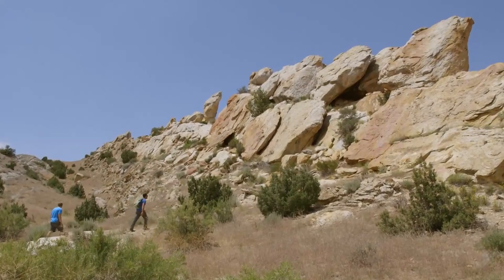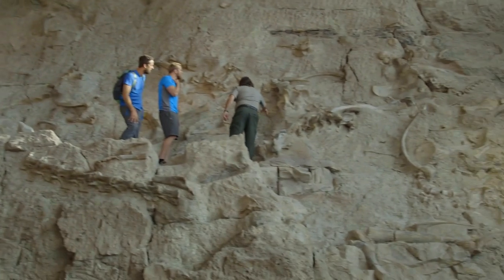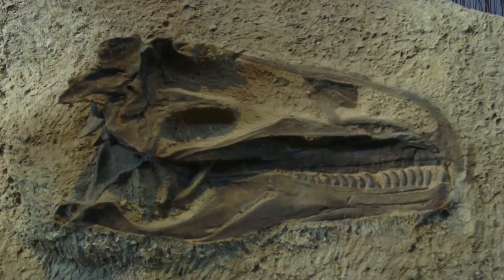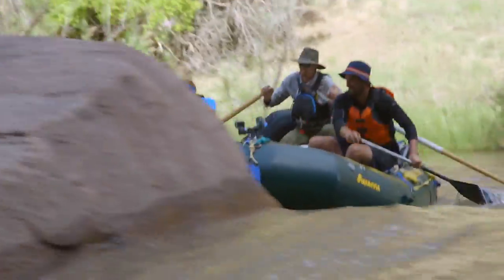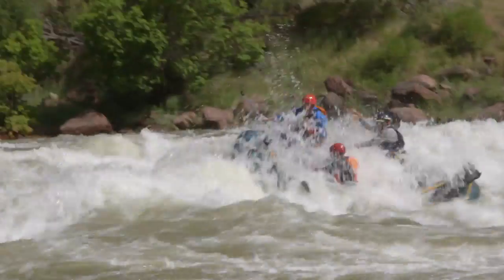Today on Rock the Park. This is 190 million years old. We're in the company of giants. One rib is the size of my entire body. Wow. And tackling some giant waves. You know when the helmets go on, something good's gonna happen. On a river that's full of surprises. For a second, I feel like I'm levitating. And it all starts right now.